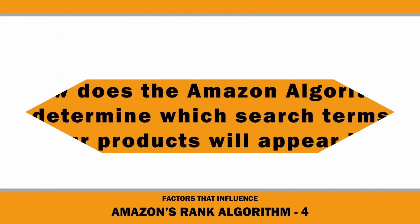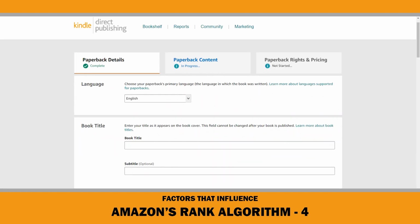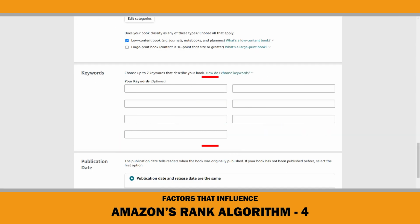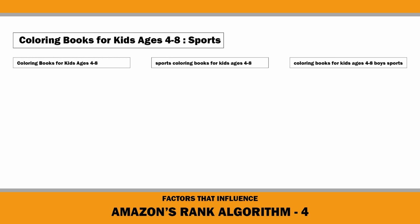So, how does the Amazon algorithm determine which search terms your products will appear in? As you can imagine, its starting point is the keywords in your title, subtitle, and 7 backend keywords. Firstly, Amazon tries to show your product for these keywords and phrases to understand what your book is about.